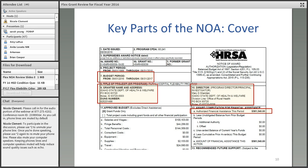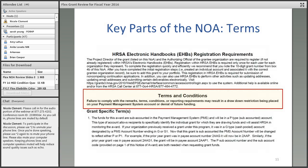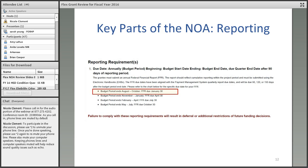And box 12A is always of interest to people. That is the total authorized financial assistance for this grant for this period. The second and subsequent pages of the Notices of Award go into the terms and conditions. It's a list of things you need to do. They're not generally in any specific order, and please do read them all and ask your project officer if there's things that don't make sense.